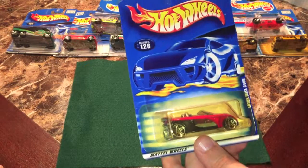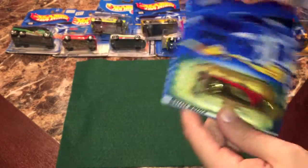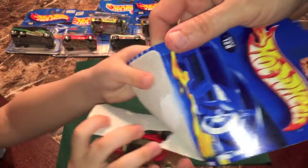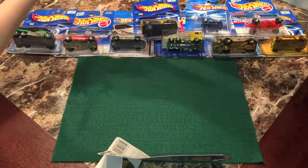First, we get 2001 Collector 128, the Lotus Elise 340R. Okay, we're going to get started here for Kelvin, and he's going to take it out of the package. And while he's doing that, I'm going to start number 2. Which one's number 2? All right, we like this one.